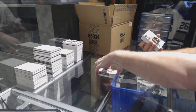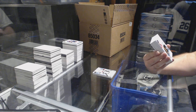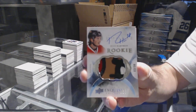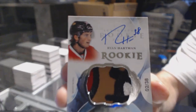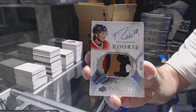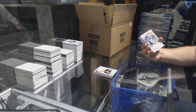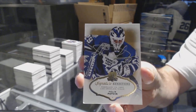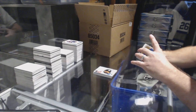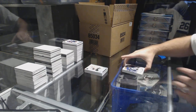Ooh, that's a big one now. We've got number 2 of 38. A four-color exquisite rookie patch auto for the Chicago Blackhawks, Ryan Hartman. Nice piece on that, too. Ryan Hartman. For the Toronto Maple Leafs, signature renditions, Felix Potvin. We'll do the back here. And we got number 249, Jonathan Toews. Let's do the unveil.